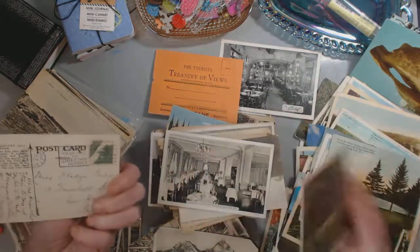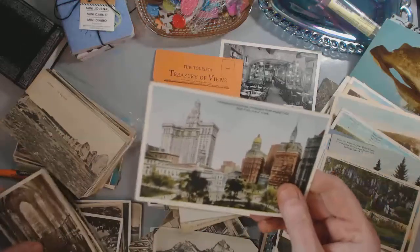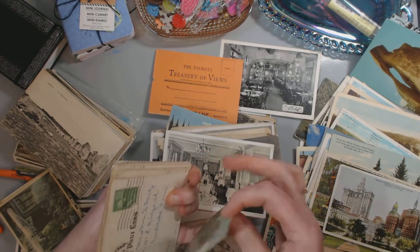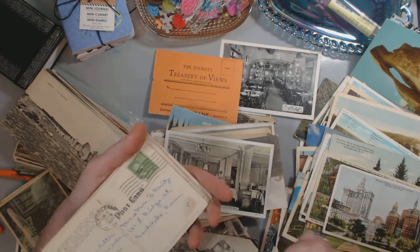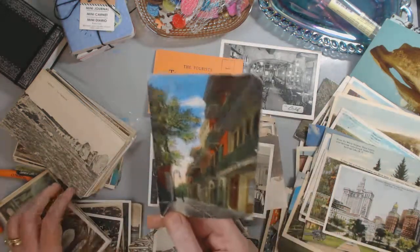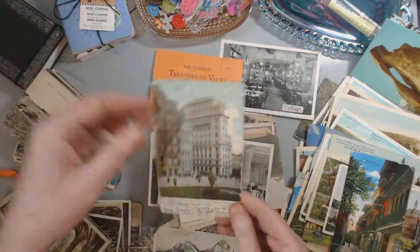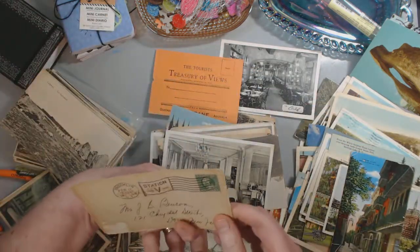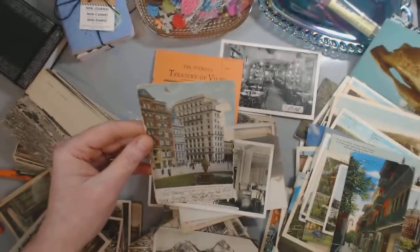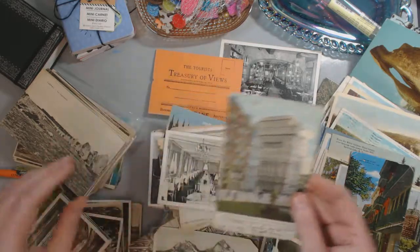This one's 1957, 1923. And see, like this one here now, it wants to stick to the one in front because of that little sticker. This one was 1948, New Orleans. And this one was 1909. They wrote on the front, "Dear Uncle." And there it was, sent to New Jersey.